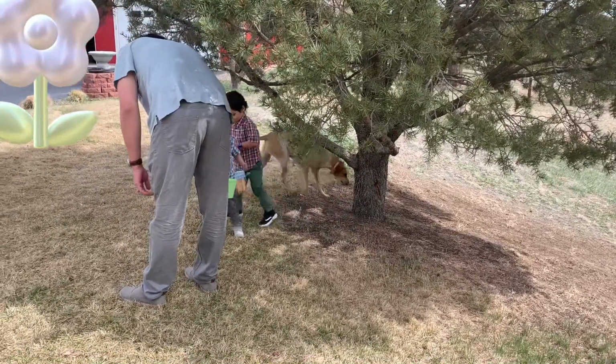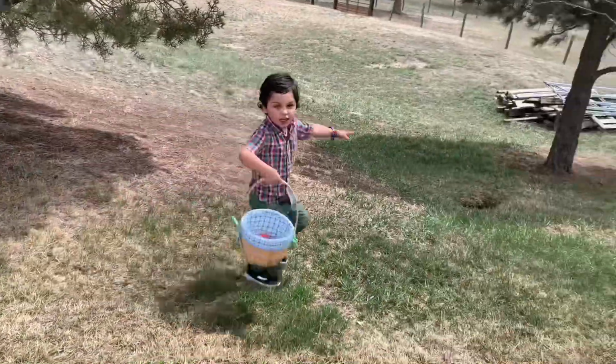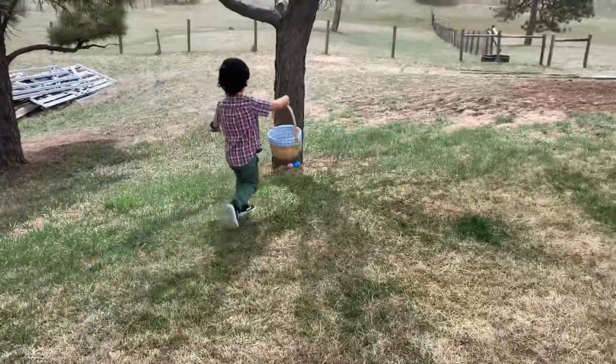Okay, hold this. You hold it. Good boy. There's another egg. Remy. Oh, wow.